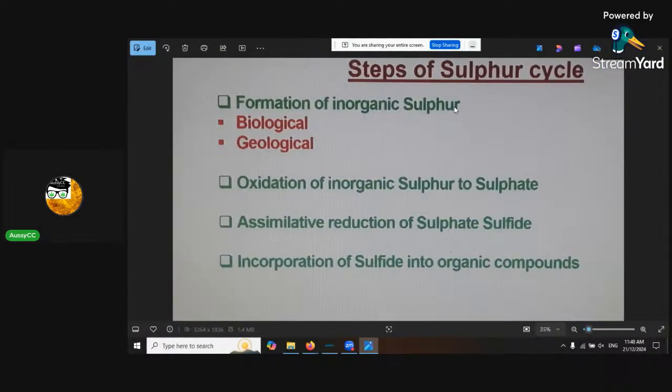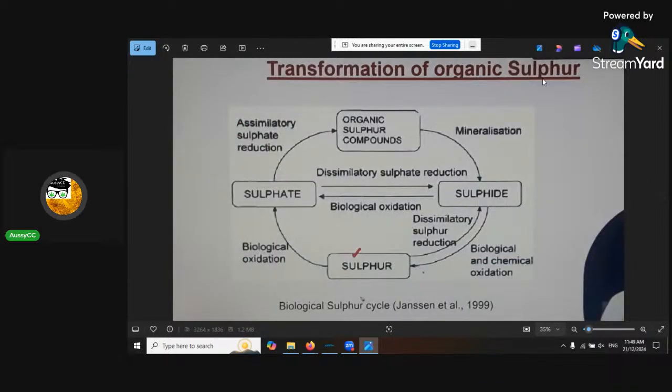The steps in the sulfur cycle are formation of inorganic sulfur, then it oxidizes to sulfate, then assimilatory reduction of sulfate to sulfide, then incorporation of sulfide into organic compounds. Remember, the -ates and -ides are the negatives, so that's all a negative anion. Then transformation of organic sulfur. So these are the steps it goes through in its sulfur cycle. It transforms, gets oxidized.